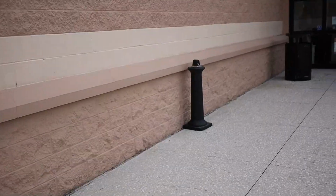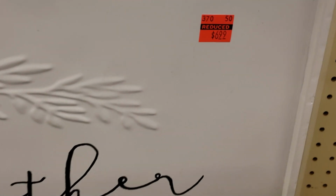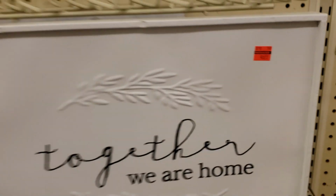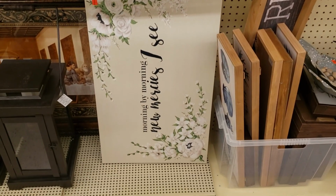I love this store and I heard that they have some 80% off stuff, so I'm gonna go inside and see what they have. So there is definitely a sale. I mean, look at this, $6.99 for this. Do y'all see this? Look at all of these nice pictures.